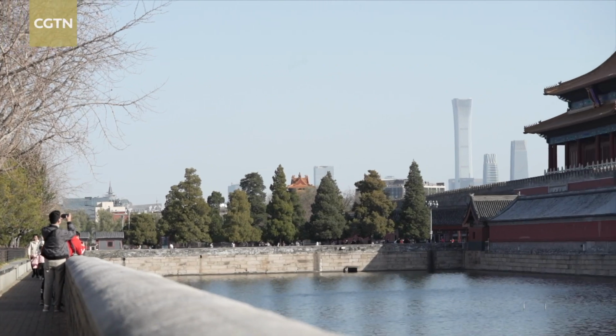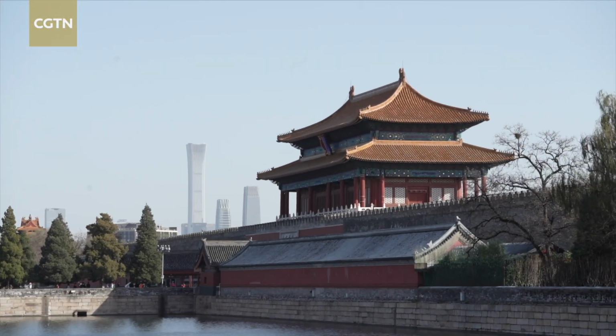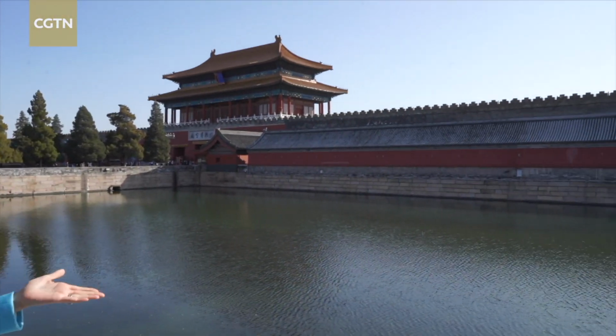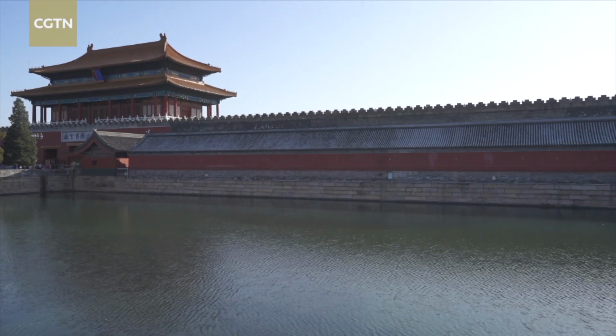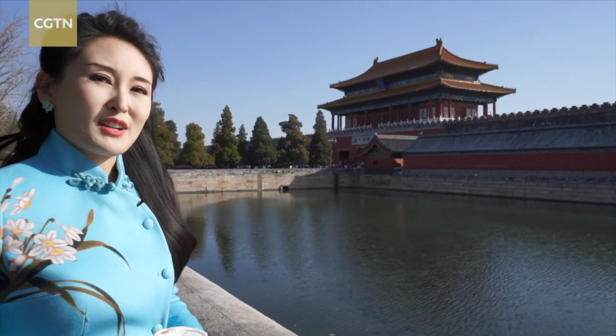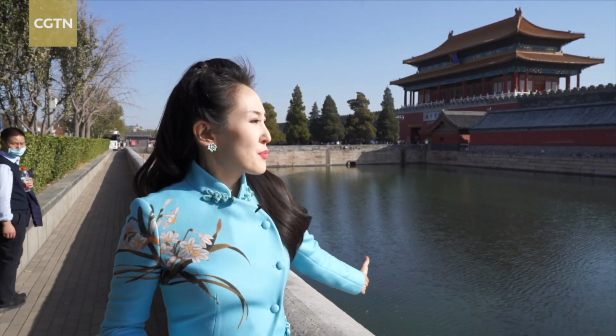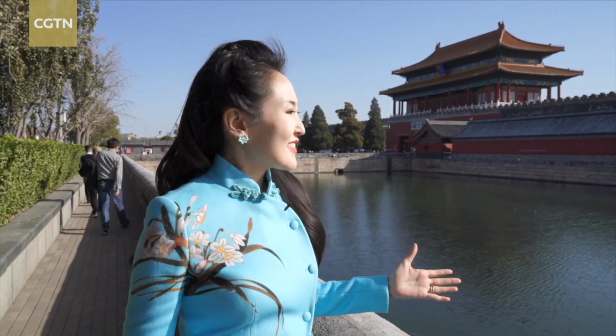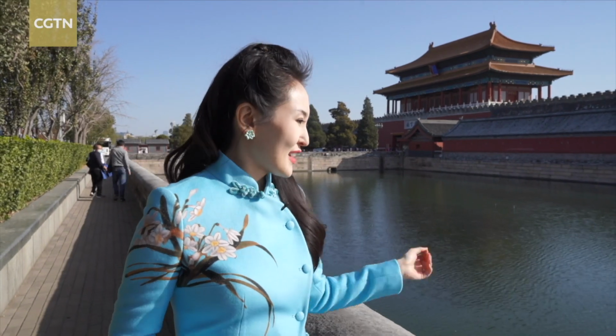Now this is one of my favorite streets here in Beijing. Walking along the street is like traveling back in time, right? Here you've got this incredible view of the imperial moat. Guess what its function is? Well, it has several uses. For one, it's the first defense line against enemies who would attack the palace. This imperial moat is about 4 meters deep, 52 meters wide, and about 3.5 kilometers long. It surrounds the entire Forbidden City. So it's not easy to swim over it.